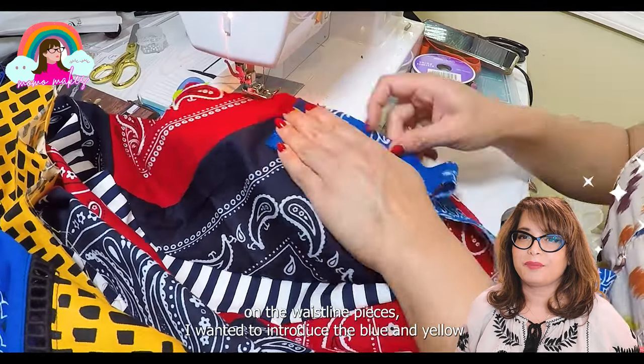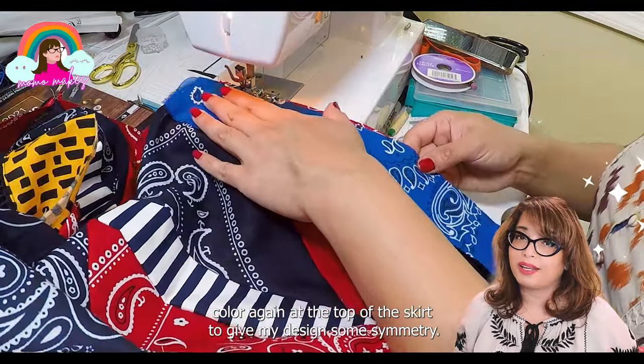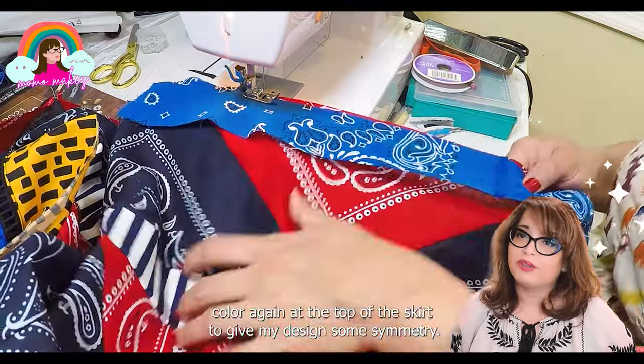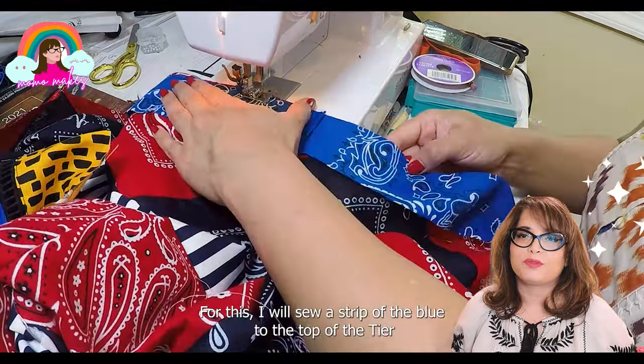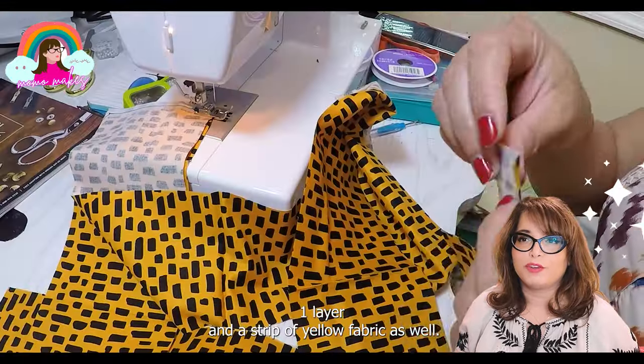Let's work on the waistline piece. I wanted to introduce the blue and yellow color again at the top of the skirt to give my design some symmetry. For this, I will sew a strip of the blue to the top of the tier one layer and a strip of yellow fabric as well.